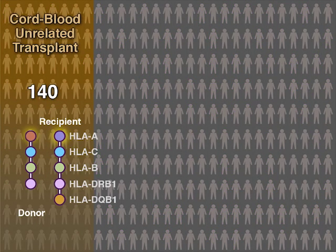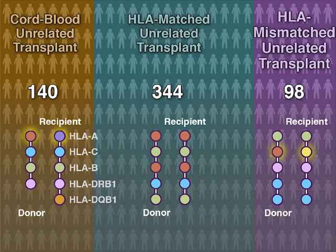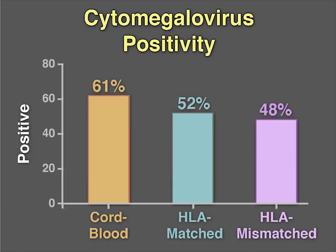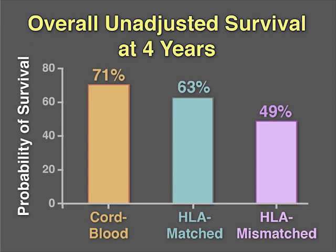140 patients received unrelated cord blood transplants, 344 received HLA-matched unrelated transplants, and 98 received HLA-mismatched unrelated transplants. Those that received cord blood were younger, had higher rates of cytomegalovirus positivity, and included the highest percentage of patients with high to very high disease risk. The overall survival rate at 4 years was highest in the cord blood group.